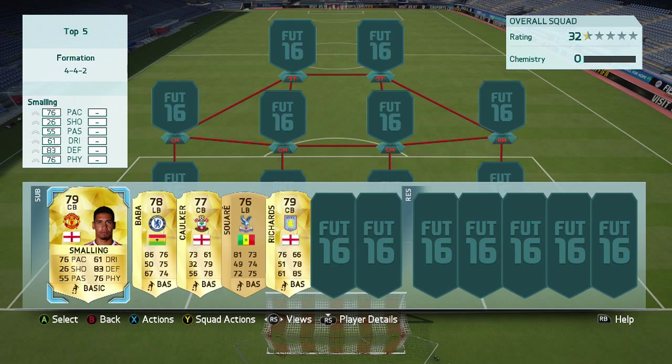Now, we're going to start off with Chris Smalling, currently going for around 5 to 6k, so one of the more expensive players in this video, but oh my god, well worth the coins. If you can afford him, go out and buy him, and partner him up with one of the guys later on in this video, Micah Richards, because those two together, the pace, the power, the defending is fantastic.